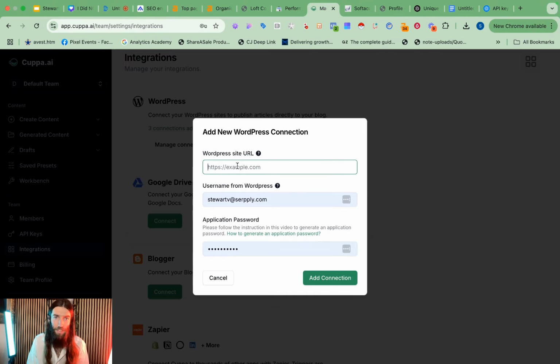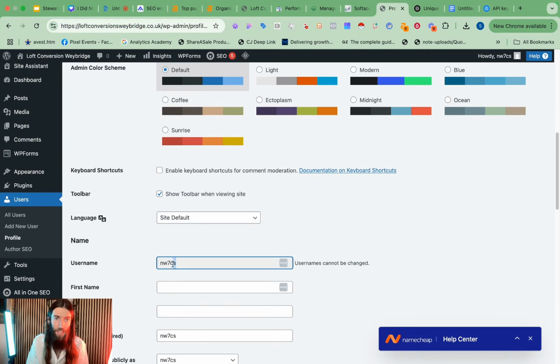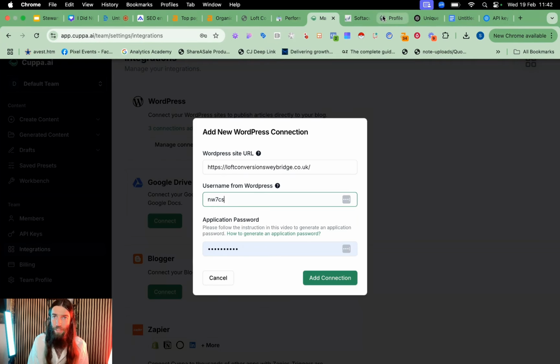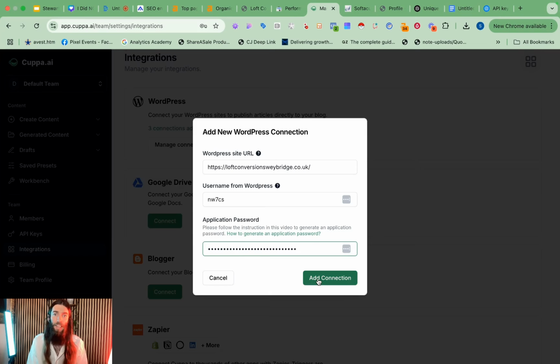So now we go back to Cuppa. We want the WordPress site URL, that's just the plain URL, it's not going to be WP admin. We want our username, which we can get here, paste that in there, and now we want our application password that we've just created. So we copy that, paste in the application password, add connection, and this is where we find out if it's worked or not.